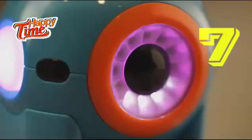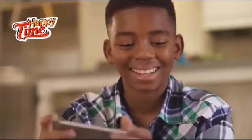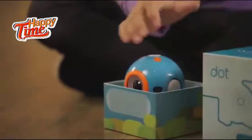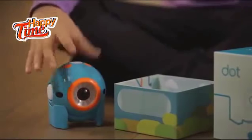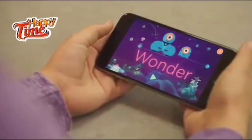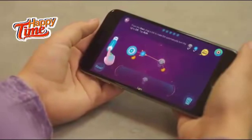Introducing Dot from Wonder Workshop. Dot is the brains of a robot. It's the best way for kids to learn coding and robotics with hands-on play. Right out of the box, Dot is ready to play. No assembly required. Once you connect to our Wonder or Blockly apps, you can make hundreds of games using the built-in tutorial challenges.